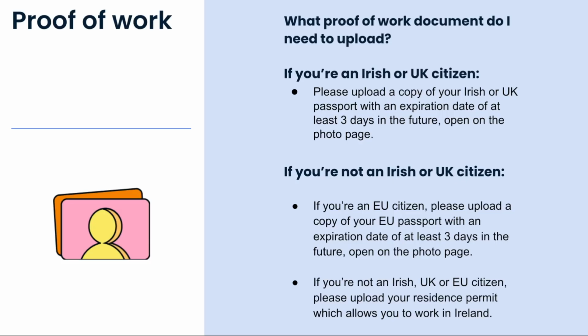If you are an Irish or UK citizen, you will have to upload a copy of your passport, whether it's in the UK or Ireland, with an expiration date of at least 3 days in the future. If you are not an Irish or UK citizen, but you are a citizen of the EU, you will have to upload a copy of your EU passport with an expiration date of at least 3 days in the future. If you are not Irish, UK, or an EU citizen, you will have to upload your residence permit, which allows you to work in Ireland. This will be reviewed by our global mobility team.